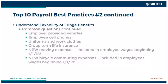Employee uniforms and work clothes. If it is not an accountable plan, when the individual is reimbursed, then it is not taxable. However, an important key point here is that if the uniform is suitable for everyday wear, then that would be taxable. An example that I often use is police detectives being reimbursed for khaki pants, for example. That would be considered suitable for everyday wear, and that would be a taxable situation. A common question in this area is whether a logo on a uniform shirt would count as suitable for everyday wear or not. The logo does not make it a tax-free uniform.